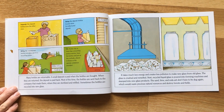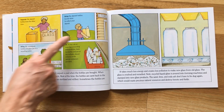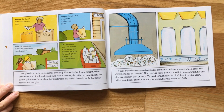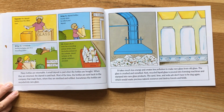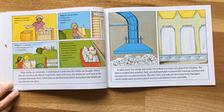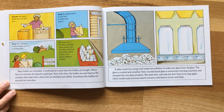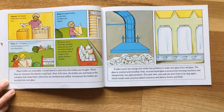Separate the deposit bottles from other ones. Bring your deposit bottles to your store to collect money if you have a deposit program. Many bottles are returnable. A small deposit is paid when the bottles are bought. When they are returned, the deposit is paid back. Most of the time, the bottles are sent back to the company that made them, where they are sterilized and refilled.